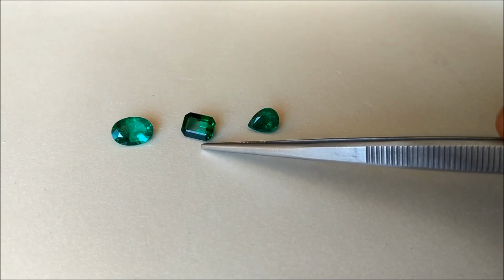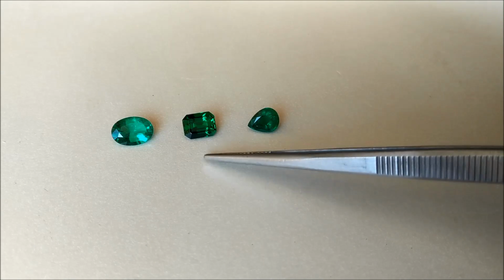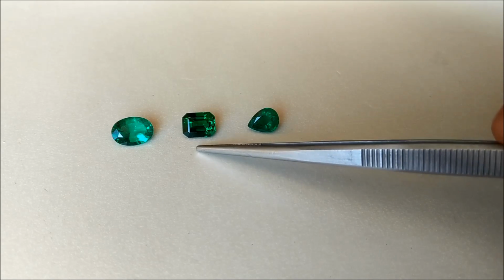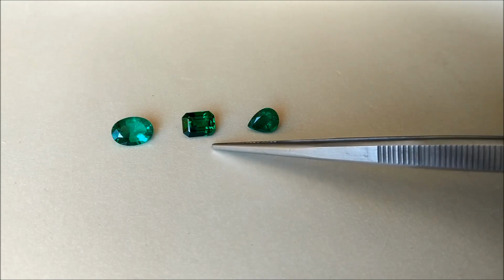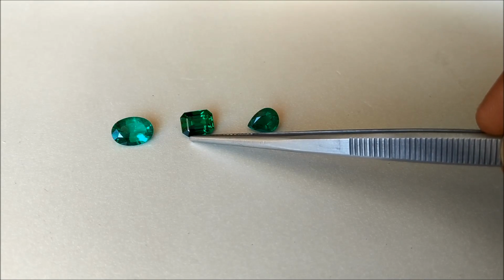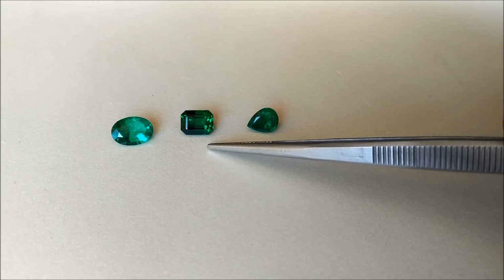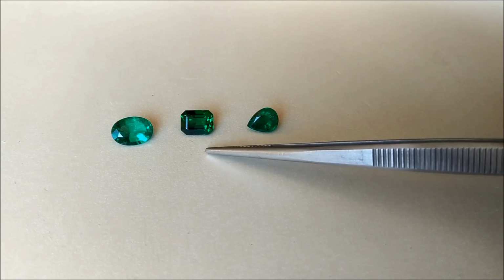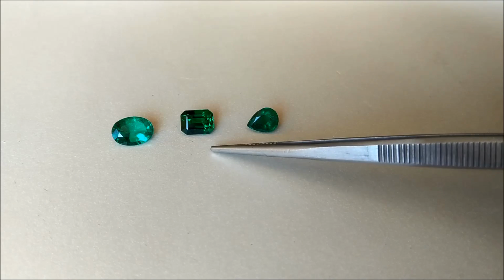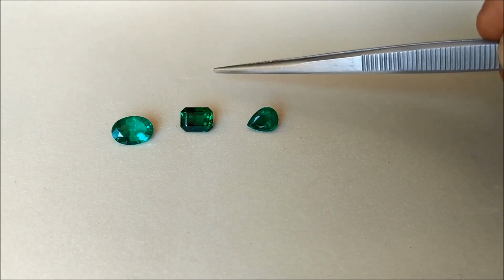The second one right here is a GIA certified 2.87 carat octagon cut vivid green emerald from Zambia. This stone is absolutely eye clean, and even under the microscope, which I will show later, it's almost a clean crystal, ultra rare to see in emeralds. In sapphires and rubies it's still there to see because they're stronger stones, but emeralds being a type 3 gemstone, it's very hard to find an absolutely eye clean, no oil emerald.